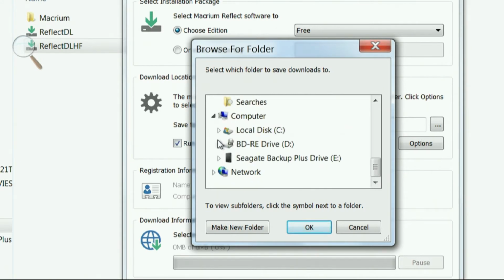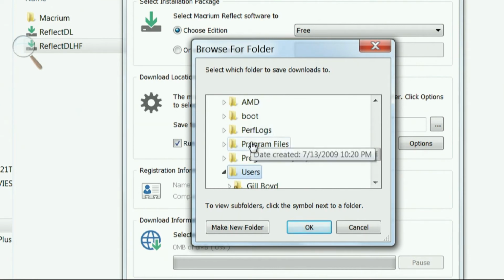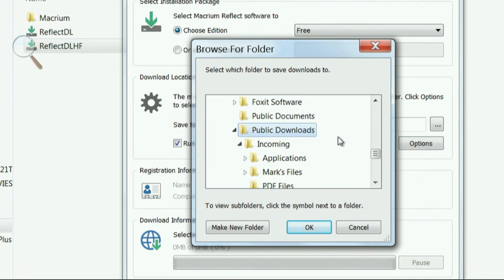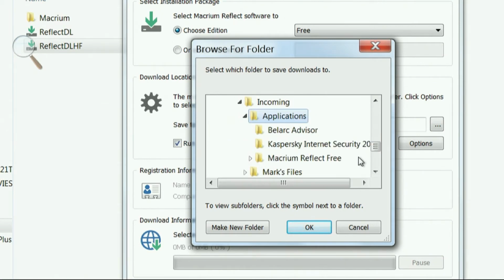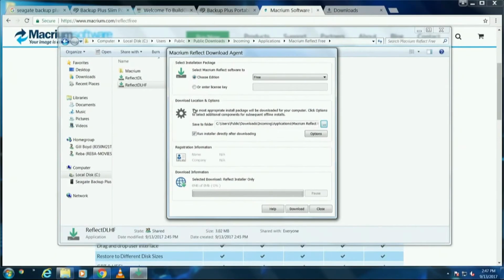So I'll go to the computer, go to the C drive, users, I'm going to public, because for doing stuff on the network, this just makes life easier for me. Applications, incoming, let's see, applications, incoming applications, Macrium Reflect free, okay. And then that, let me zoom back out. So I need to see the full menu.